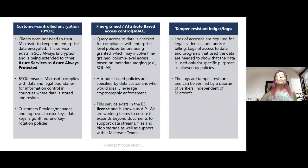As part of our core work on Azure Always Protected capabilities, we identified some large-scale needs and blockers to trust in cloud services. Three of the common needs that our customers have told us about over the years is that they need customer-controlled encryption. Although Microsoft security is the best out there, they want to have control over their security and over their data. And so customer controlled encryption is a key component of Azure Always Protected.